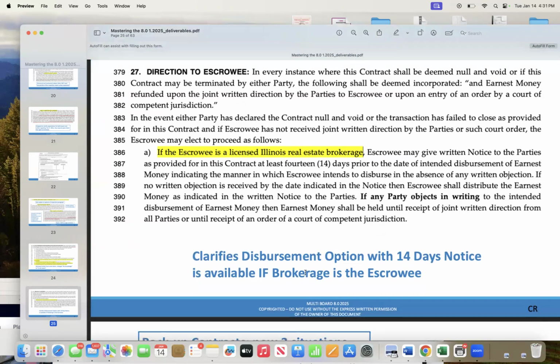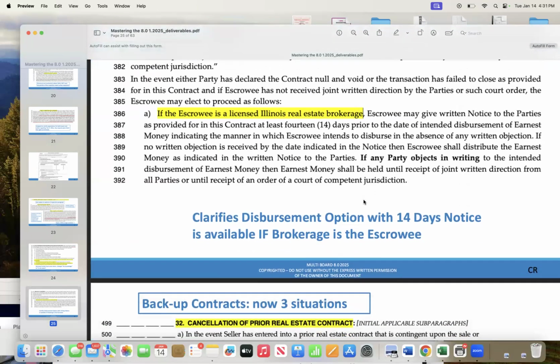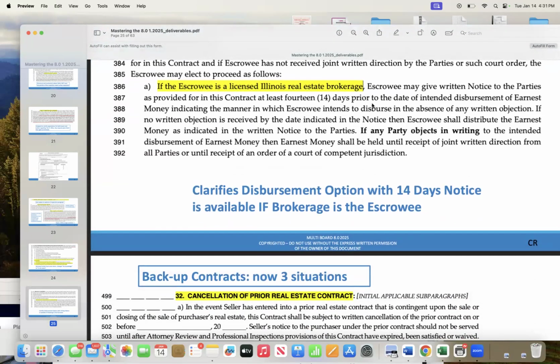You can clarify disbursement options with 14 days notice available in brokerage's escrow. So we don't really hold money, but I actually am applying to hold the money. So it's gonna be optional for our office, but it's not a big change. You don't have to worry too much about this right now.